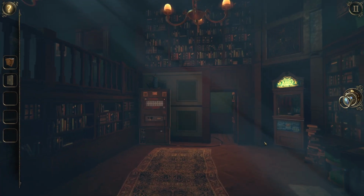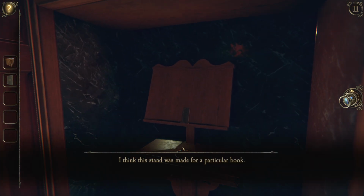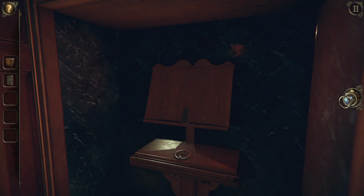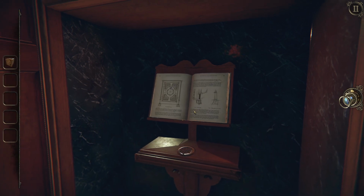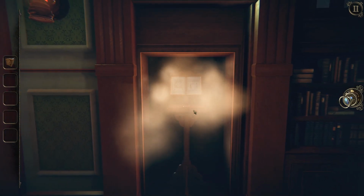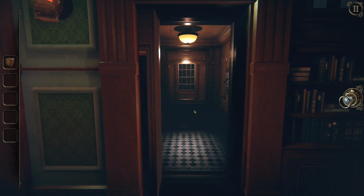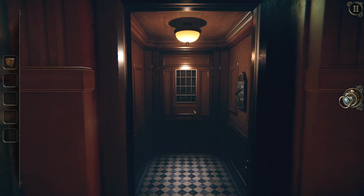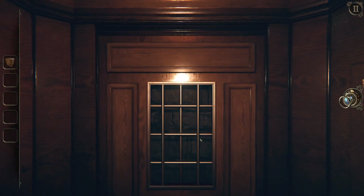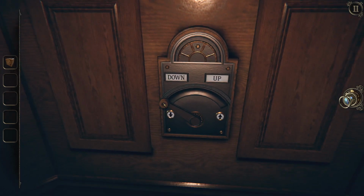So let's go in here and take a big whiff of a nasty, dirty lark. Wait. Oh! Okay. Right. Now we're getting somewhere. But what is the other... Okay, we got an escape room secondary. Oh, is it an elevator? Interesting. Down or up? I guess we're down, right? So let's go up.